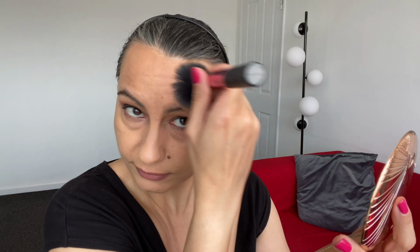And now we're going to go on to bronzer. So the bronzer I'm using at the moment is the Charlotte Tilbury Airbrush bronzer in medium. Probably could have gone a little bit darker, but it's fine. I'm making it work. So I'm going to use this mirror as I've got it to hand. I'm just going to go in with my Real Techniques multitask brush. All the writing's come off my brushes. They're so old and loved.